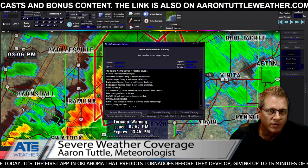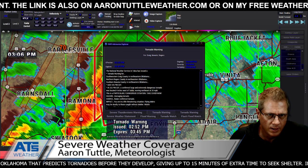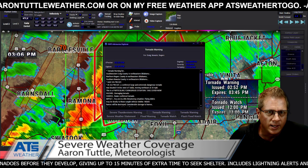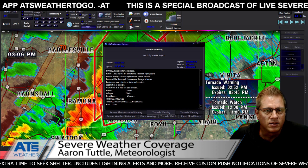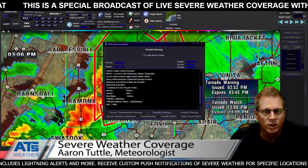So the wording on this, by the way, let's see, it's a tornado warning. Confirmed a large and extremely dangerous tornado located just west of Tallulah, moving northeast at 30. So again, if you're in the path, take shelter. Again, coming up right along 169. These are some of the locations near the path: Nowata, of course, Oologah, Delaware, Chelsea, Tallulah, and Watova. So that's the latest on that particular tornado warning.